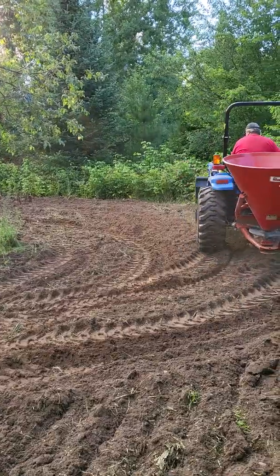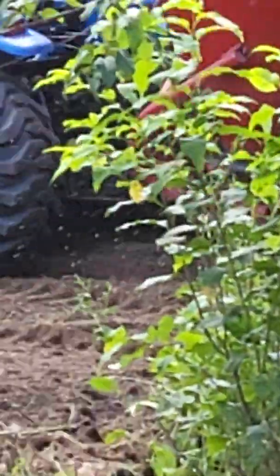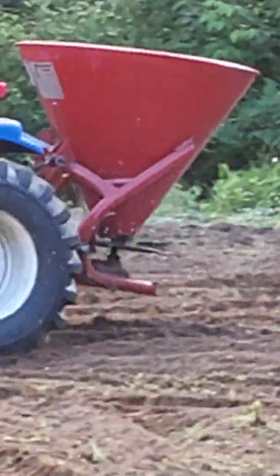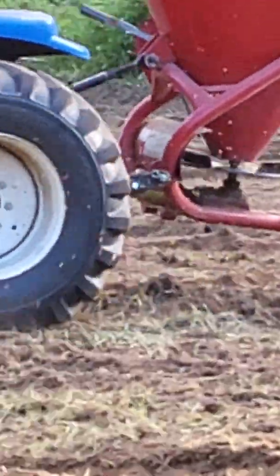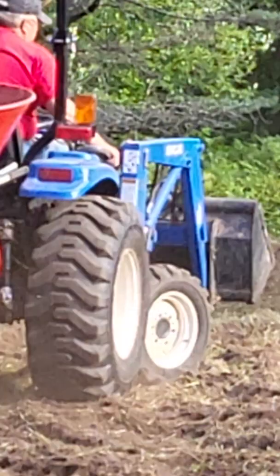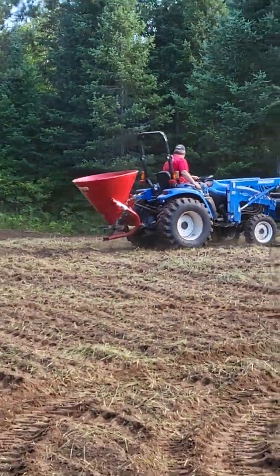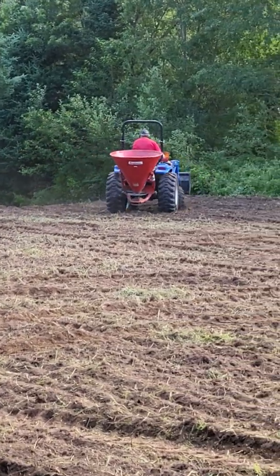Coming out. And see how it spreads out. Shoots out of there good ways, 4 to 6 feet, maybe a little more.